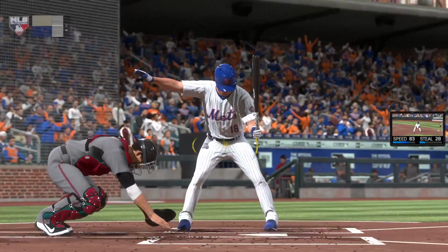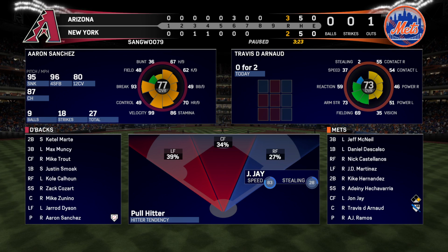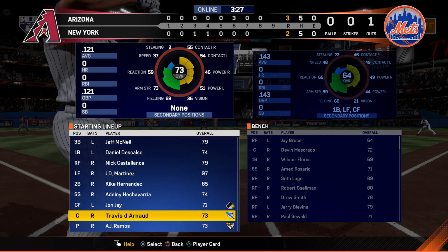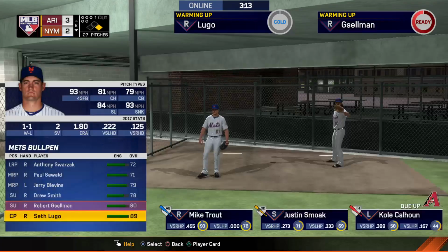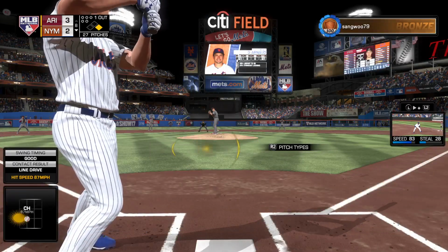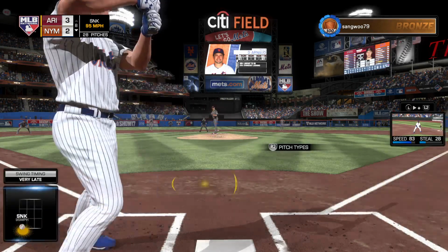Here's the catcher, Travis d'Arnaud. No hits in. He's set and the pitch. Late that time for a strike.